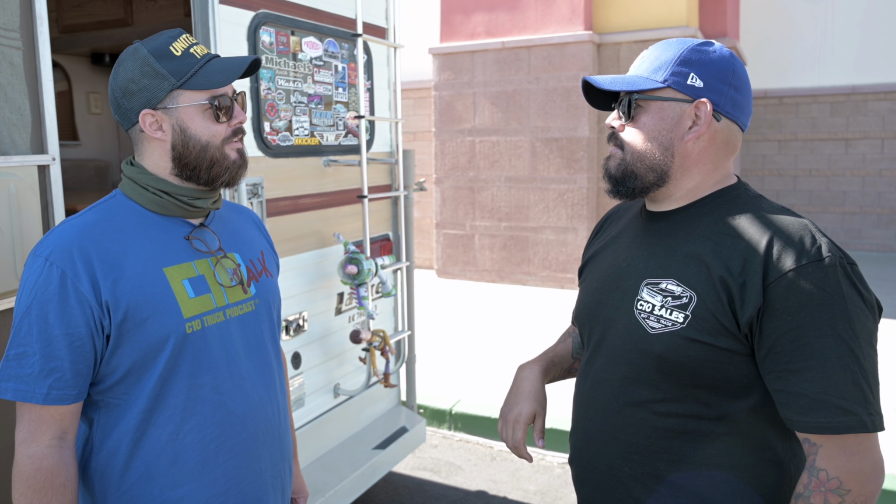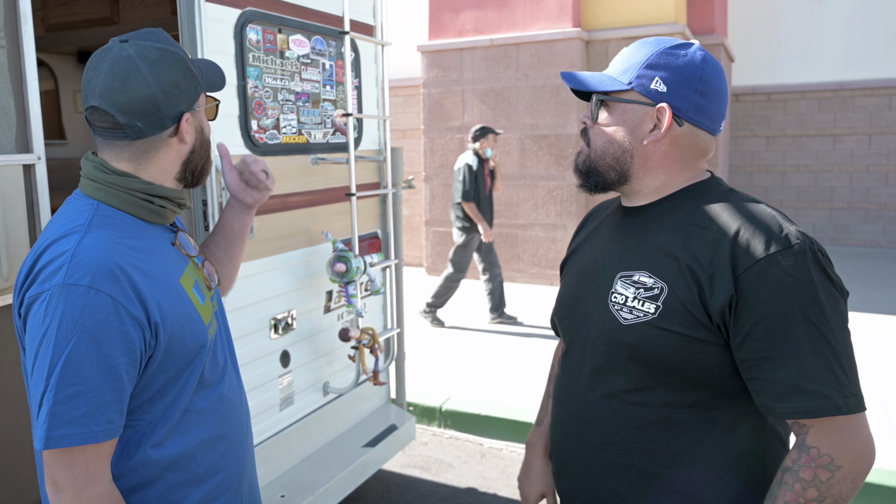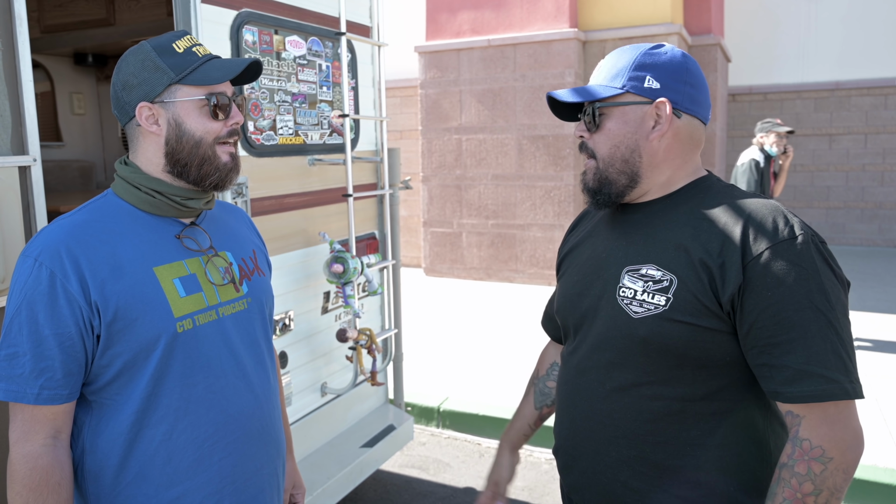What else? Does the thing ride good? It rides real good. That's awesome. A little swing because of the bags. Yeah, and 3,000 pounds in the bed. But I have 4 wheels on the road, so it helps out. That's awesome.